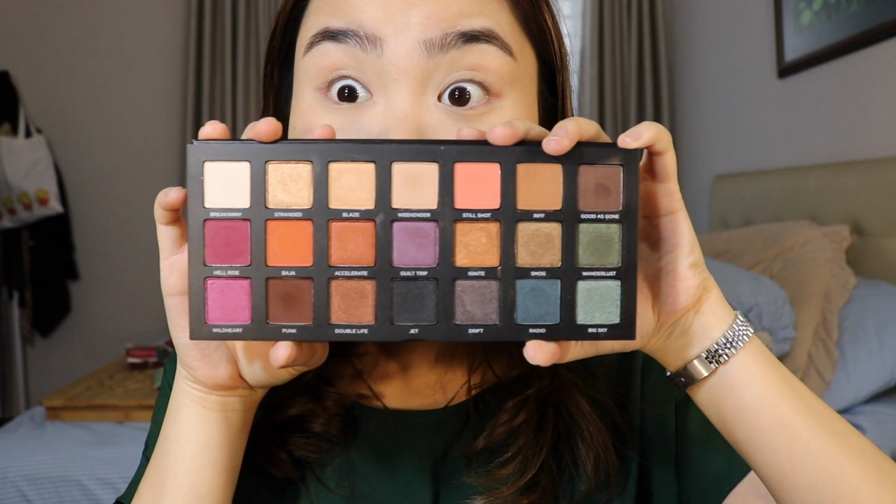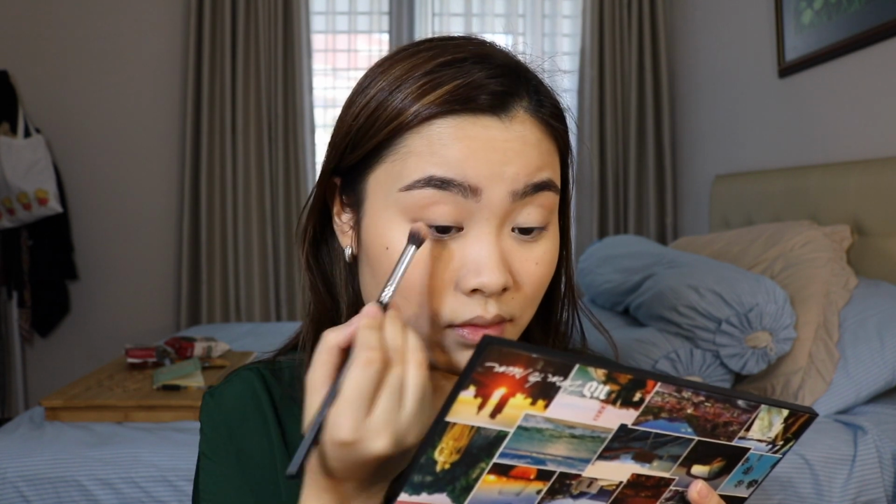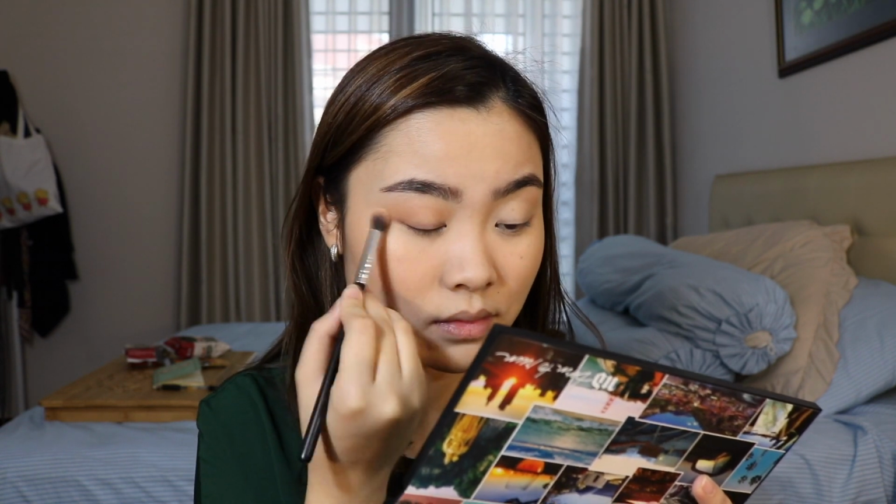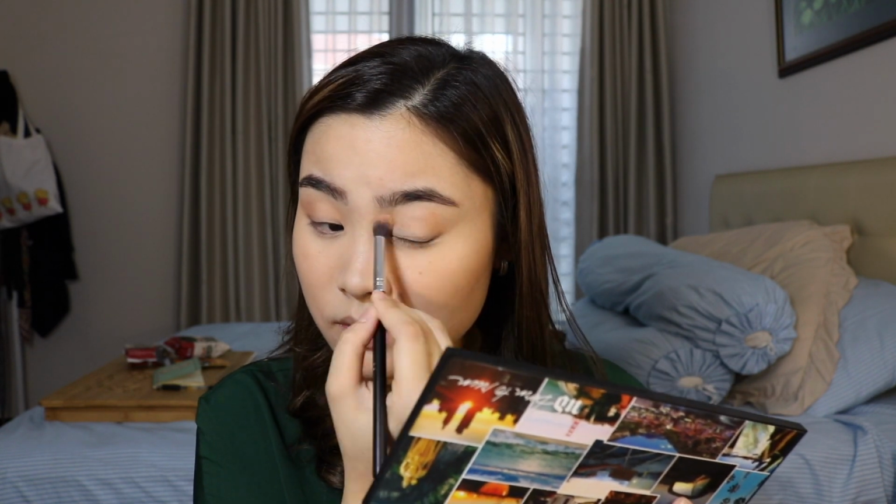Decay Born to Run palette. It's been a month since I had this palette and I love it. I can create so many looks, but today I'm gonna keep it natural as always.